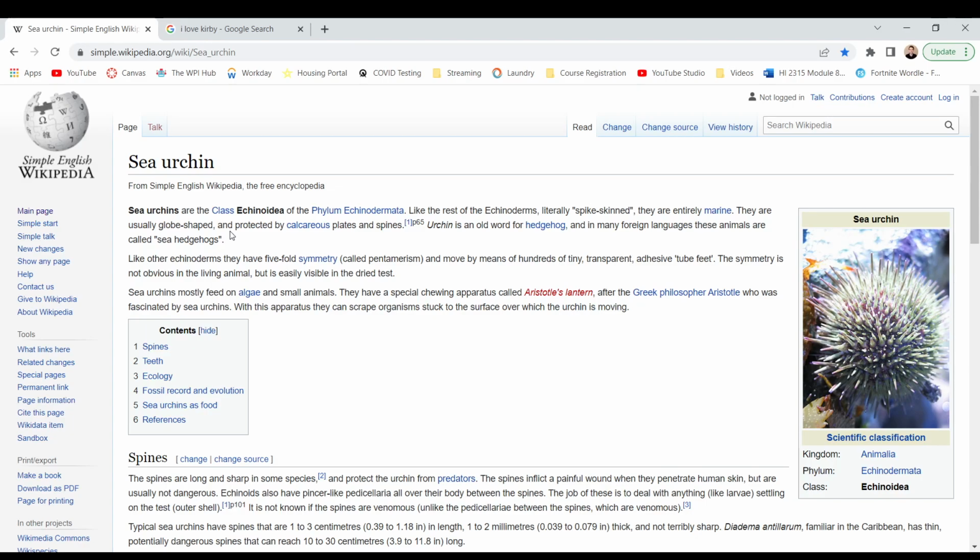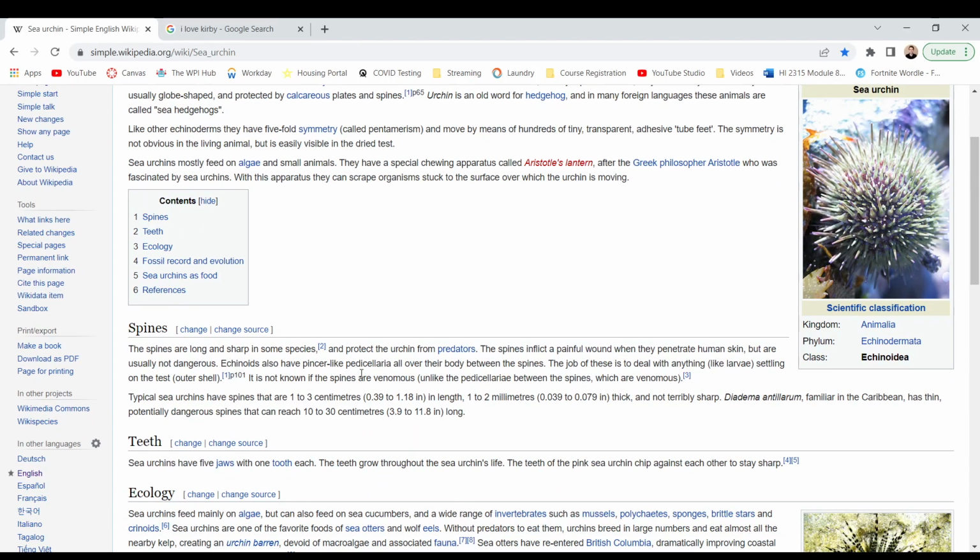They have a special chewing apparatus called Aristotle's lantern, after the Greek philosopher Aristotle, who was fascinated by the sea urchin. With this apparatus, they can scrape organisms stuck to the surface over which the urchin is moving. The spines are long and sharp in some species and protect the urchin from predators. These spines inflict a painful wound when they penetrate human skin, but are usually not dangerous.